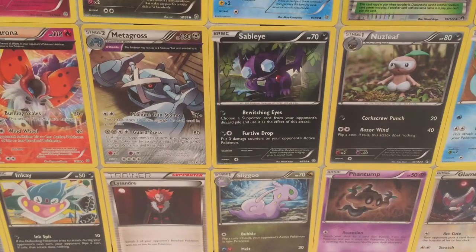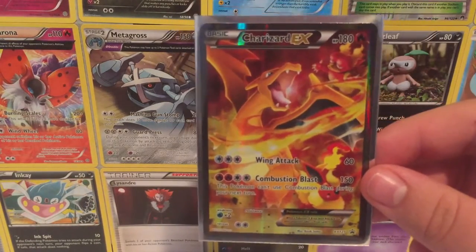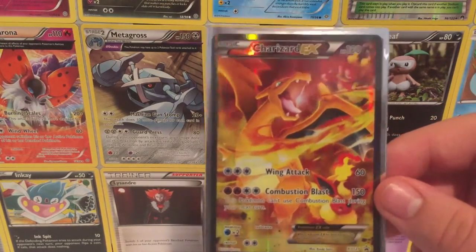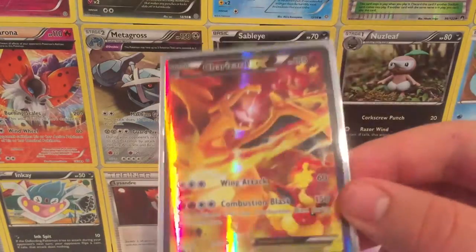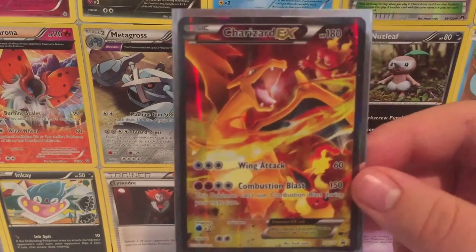At the number 6 spot, we have the only promo card that's going to be on this list, and that's going to be this Charizard EX card that we got from our Charizard Generations box not too long ago. Now, this card in itself looks really cool. It's really shiny and gleamy, as you guys can see the reflection right there. It also has really cool colors being orange and red, which who doesn't love orange and red?